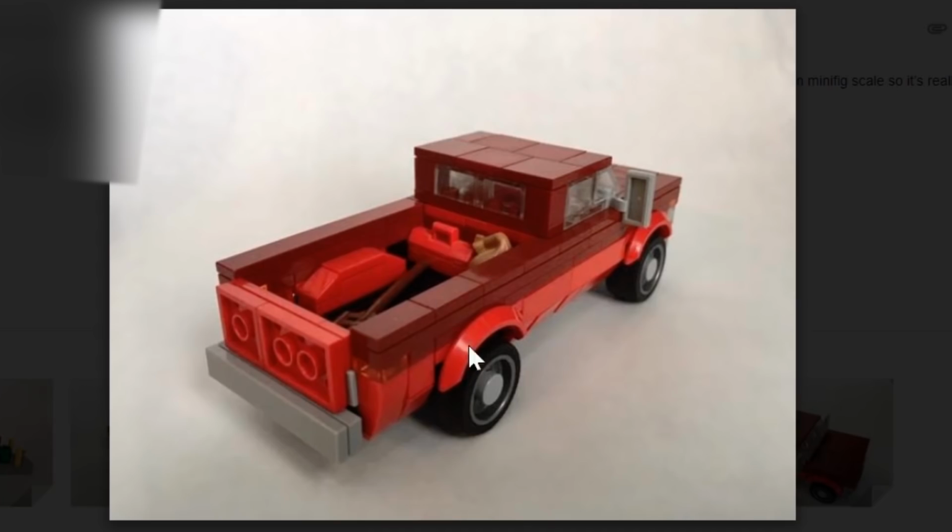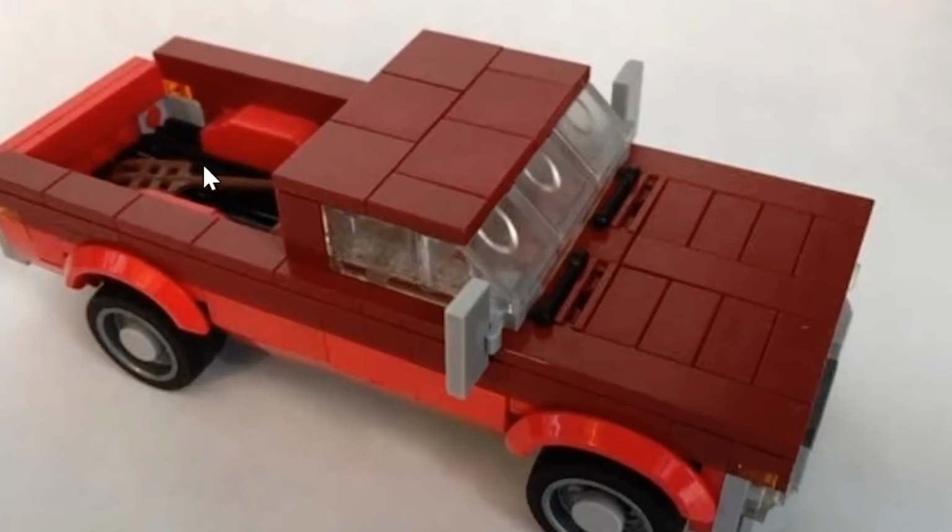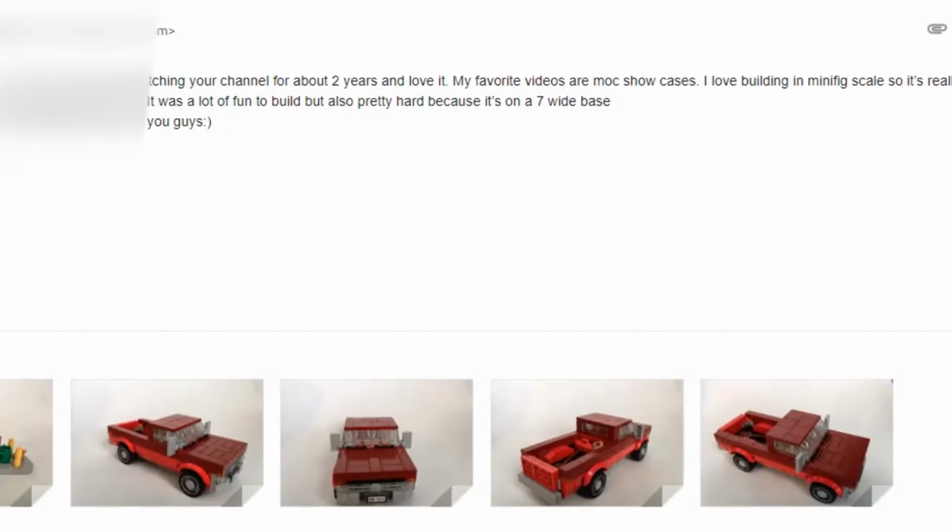Oh yeah, tools in the back. I'm sure this folds open. It certainly looks like it does. 7-wide is just a really good size for minifigs, but it makes everything so much harder to complete. So good on ya for taking on a 7-stud wide vehicle.